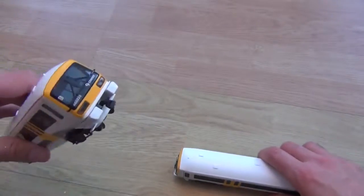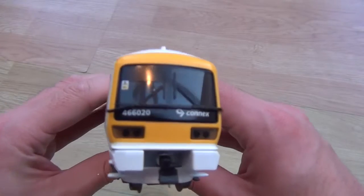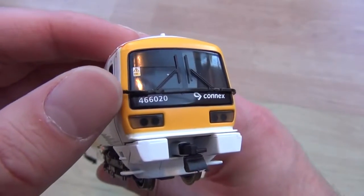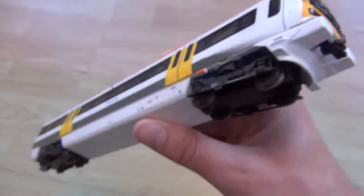What's it like on the other side? Sorry, the other end. As soon as the camera focuses, there we go. They seem to be intact there. They're both present, although one is looking a little bit sorry for itself and about to snap off, so I'm not going to touch that again. They're not bad. They're really not bad.